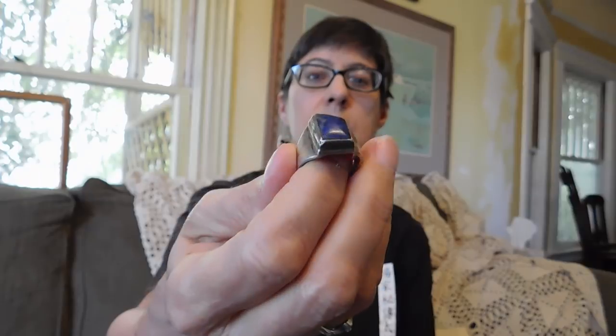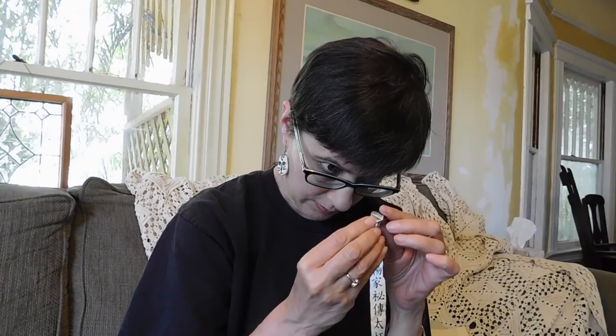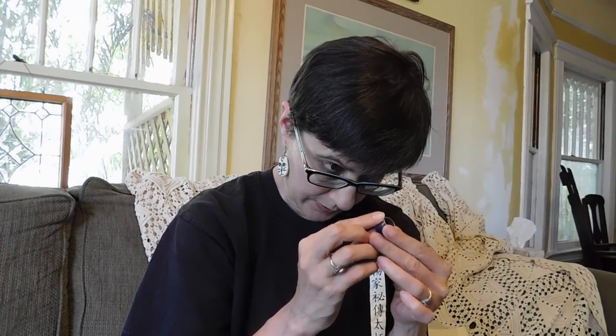Got this lapis lazuli and sterling silver ring for $10. It's really tarnished, but that will clean up nice. Very modernist look to it. What a lot of unmarked jewelry this time. Yeah, I don't see any marks at all.